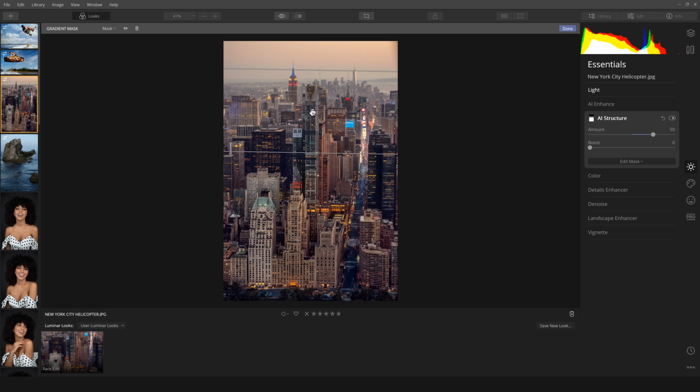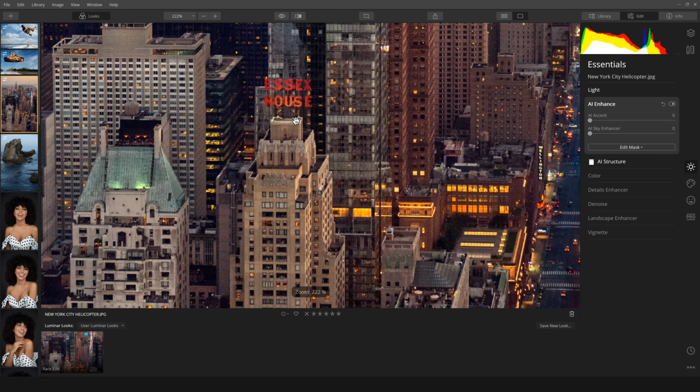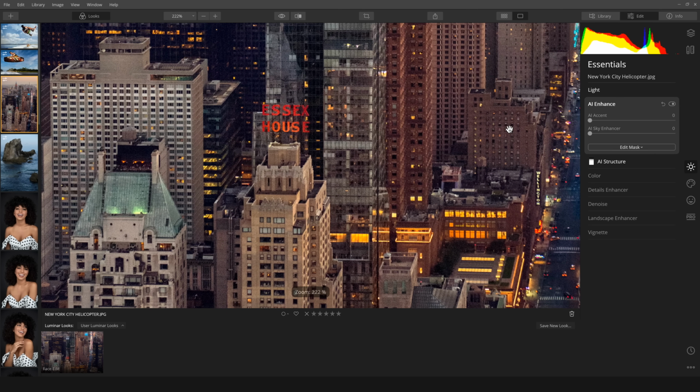Maybe something like this. And now when I click the before and after, you can see the top part of the image isn't being affected at all. But the bottom clearly has a lot more punch here, but the proof in the pudding is going to be zooming in and seeing how much noise is added by using this effect. So let's start zooming in here. Let's go back to the top of this hotel, and let's do the before and after.